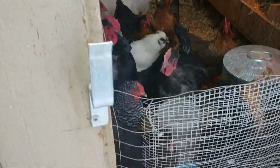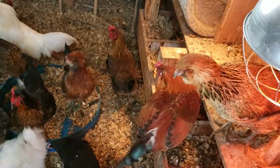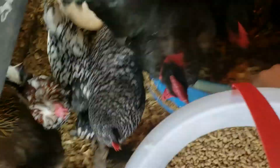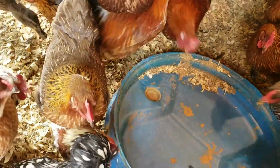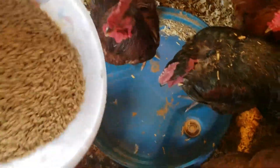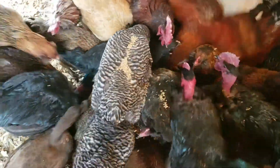Look at them waiting. Collect these rainbows. If I can get them all off the feeder here. And now they're all gonna go under. Nobody else under there. Alright. Food. Diablo, get in there, Diablo. Alright.